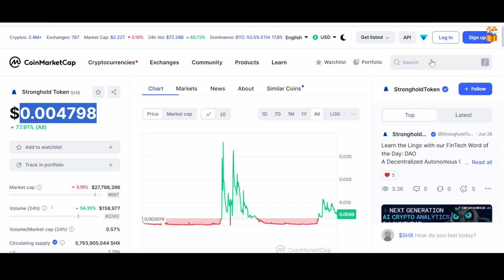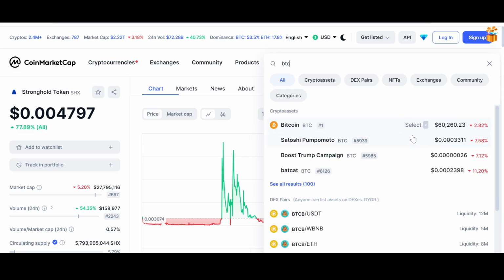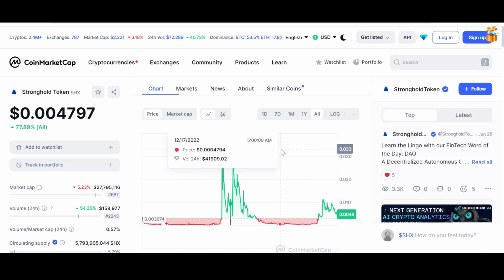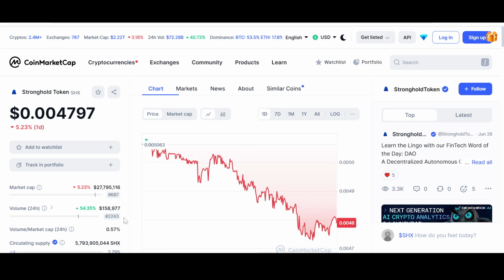The entire market is bleeding. Let me share with you BTC as well over here. Check this out, guys. Everything red, 2.82% down, 7.58%. I do not know which meme shitcoin is this, but regardless, most of the projects I know, guys, are down. So yeah, in the last 7 days, SHX is down 19.26%, red. In the last day as well, guys, the market is red.